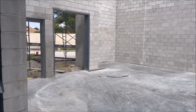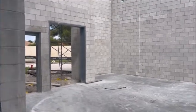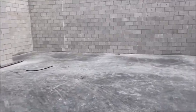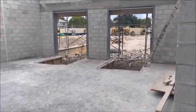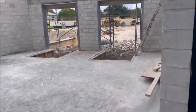Here we are at the back of the store. And I believe that this is where the trucks are gonna back in for deliveries. So there you have it.